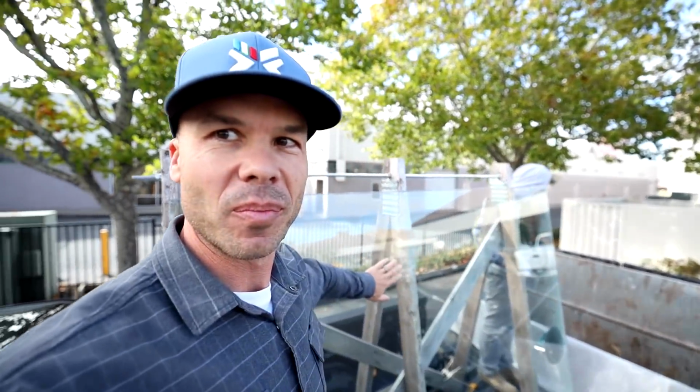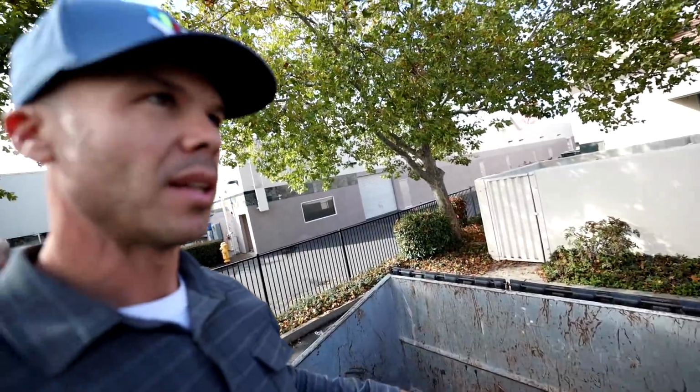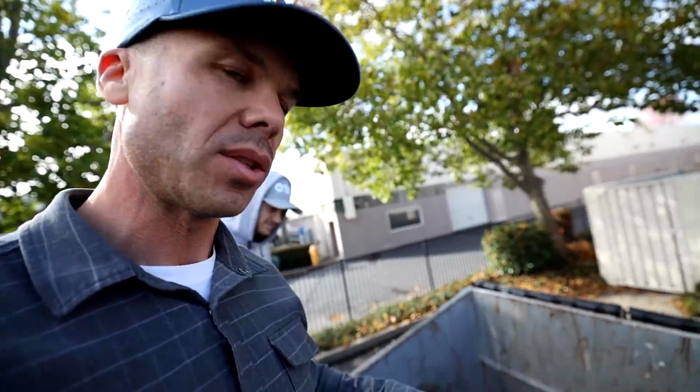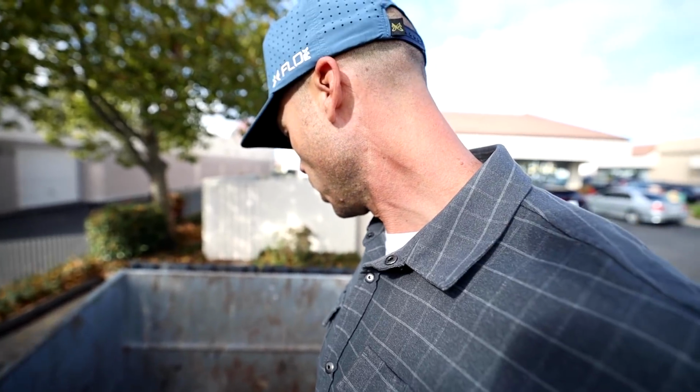Okay, so we got the glass panel back. We got it here. We're gonna try to get it into this dumpster and break it right in there so it doesn't create a big old mess. We're gonna try to lift it in there. It'll fit diagonally in this dumpster. So hopefully that works.